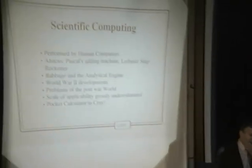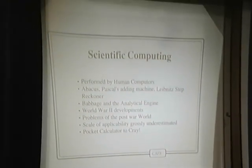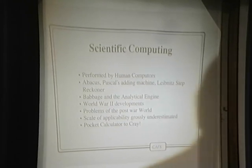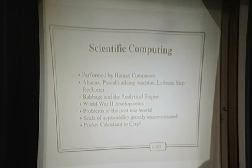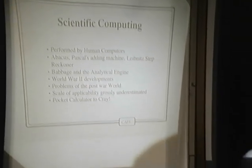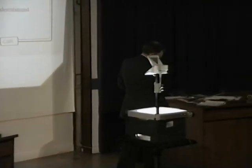Now, the abacus, of course, has been around a long time. We've had Pascal's adding machines, Leibniz's step reckoner, Babbage's engines. But the real key point was World War II, the development of reasonably reliable electronics and the development of counting techniques. And of course, there were two schools of development: the Americans who were trying to build calculating machines to solve basic ballistics problems, and the British beavering away in the English country house, of course, reading German telegrams.